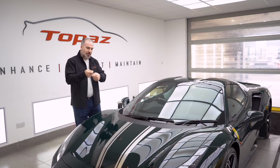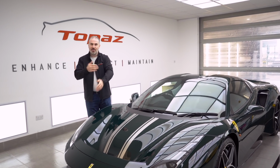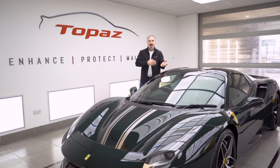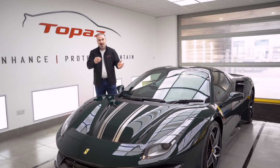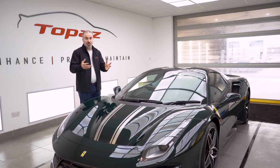This is obviously a very important stage to make sure that the paint looks its best before applying any paint protection film, etc. Now, paint protection film will add a little bit of texture anyway, but obviously the trade-off between having no paint protection film or having some with a bit of texture, most people go for the paint protection film because, again, it gives you a phenomenal level of protection.